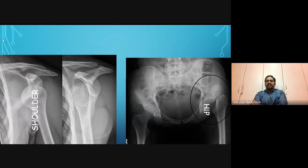So again, palpation reveals the position of the dislocated part. And like in shoulder dislocation, neurovascular injury can also happen here. Again, the sciatic nerve is at risk of getting injured. And then you proceed with radiographs.